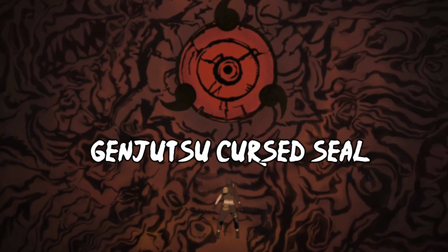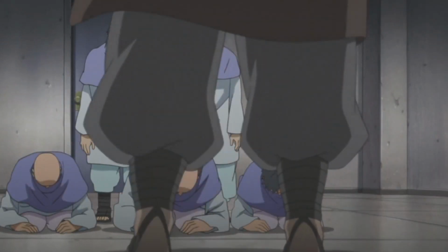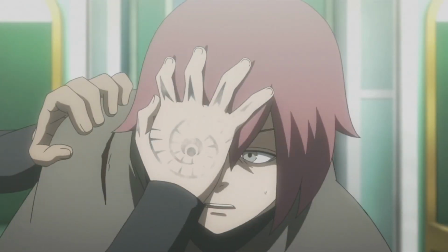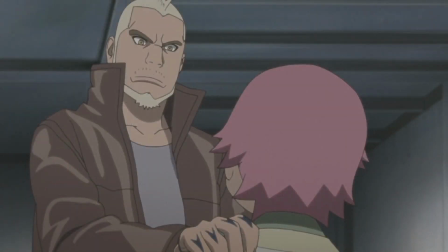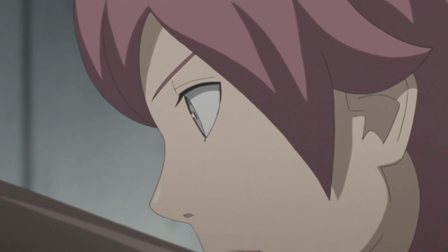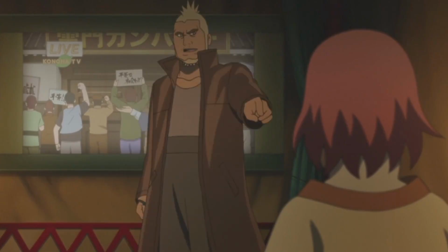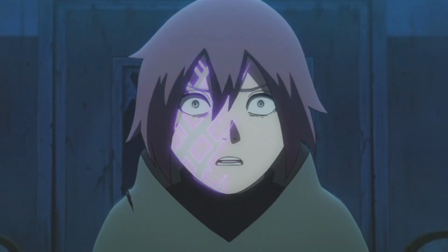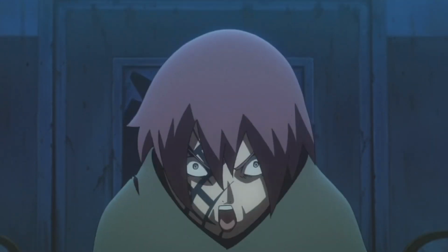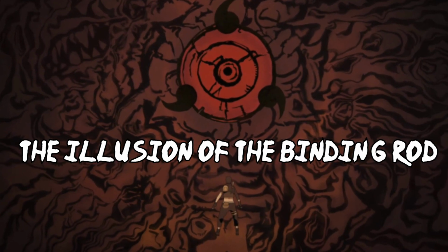Genjutsu Cursed Seal. The user applies a spiral-shaped cursed seal that manifests a genjutsu on the victim's subconscious, allowing the user to alter selective memories from their mind and manipulate them under their subliminal control. The more powerful the genjutsu is applied to the victim, the further the seal spreads across their body. The technique apparently requires regular reapplications as gradually the mark fades away, causing the victim's true memories to resurface in a migraine-inducing headache.